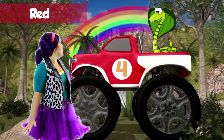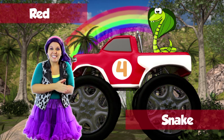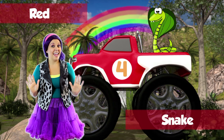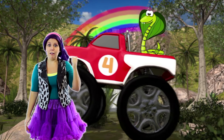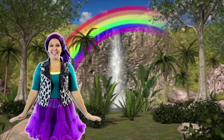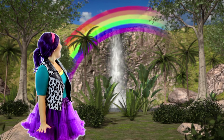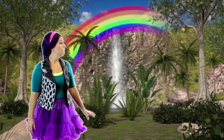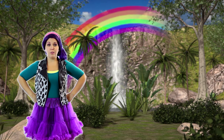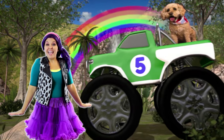And it has an animal in it. It's a snake. Can you hiss like a snake? Snakes like to slither on their bellies. I don't really like snakes. Let's get that one out of here. Ooh, he's gone. So far we've seen four monster trucks with four animals. Oh, I hope there's more. Oh no, maybe that's it. Did you hear that? Oh, there's another one, yay!